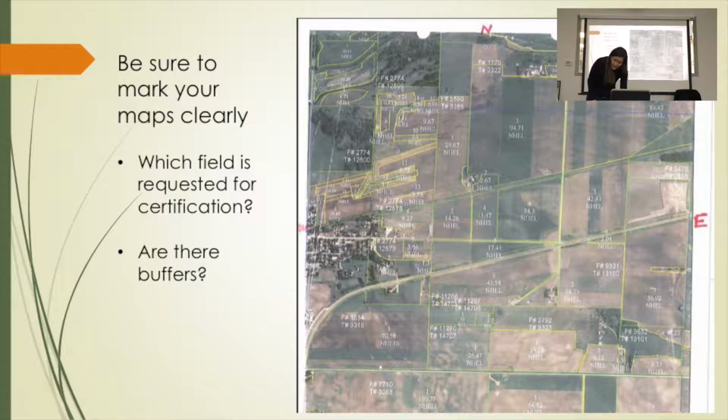So why wouldn't you just do the whole thing? Or is it more expensive to do more, like, I have 29 acres and I'm only going to certify 10? Why not just do the rest? There's a lot of different reasons why people do or don't certify their whole property. It depends, but it's typically not more expensive.